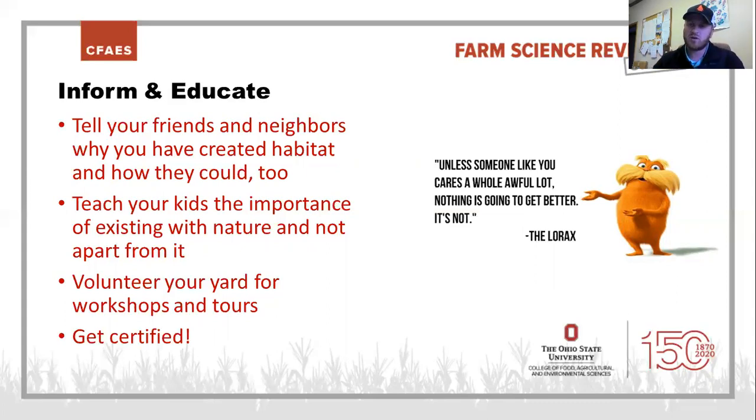Volunteer your yard for workshops and tours. That can be a great way to inform and educate people about what you've done and show off your hard work as well. And you can also get your yard certified by the National Wildlife Federation, have it be certified wildlife habitat. And that's sometimes a good way, especially if you're in an area where a lot of people don't see eye to eye with you on the wildlife habitat. It can teach them and educate them and open their eyes a little bit to what you're doing and why you're doing it.